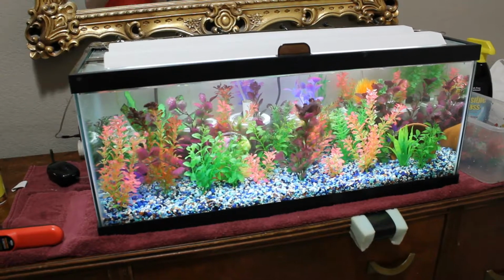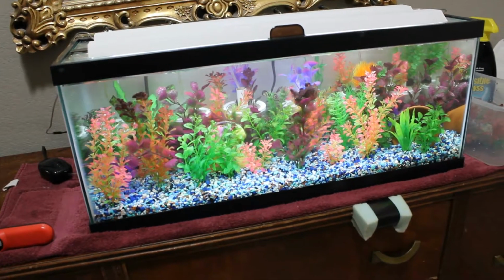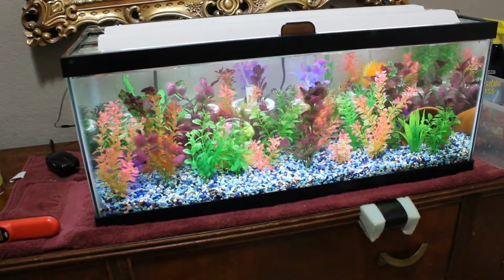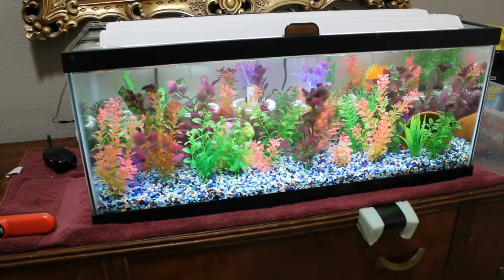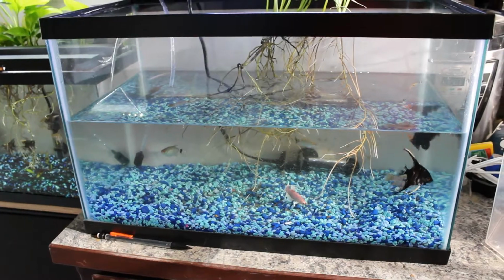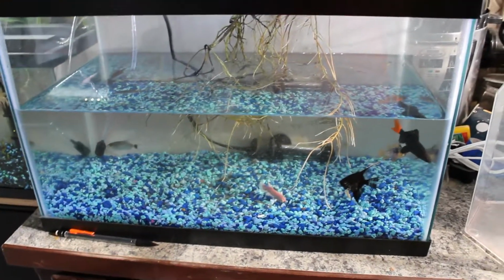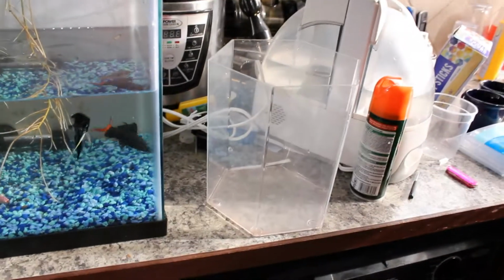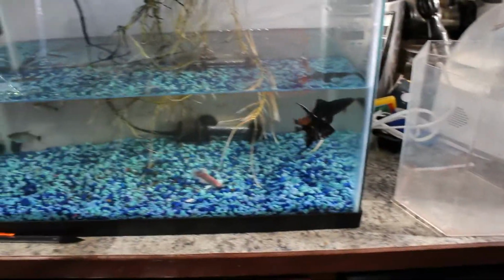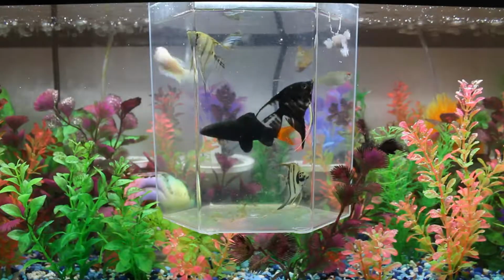Well, I now got the 20 long more or less set up the way I like it. So now all I gotta do is scoop up the fish, put them in here for acclimation, and put them in. And of course, here's everyone. They're kind of freaking out, so I'm gonna make it a little bit worse for them by putting them into this little 1 gallon tank and trying to net them. So that's gonna be fun in itself.